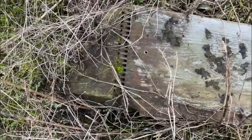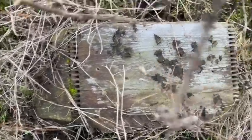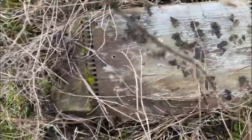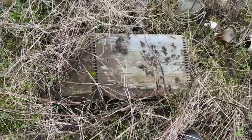Look how this old box was made. The joints. I think it's a bit past it now though.